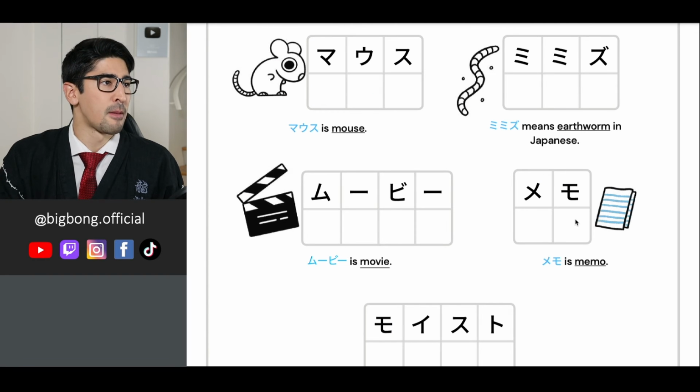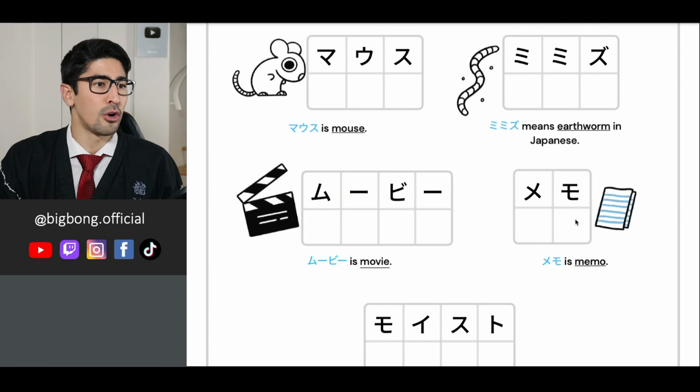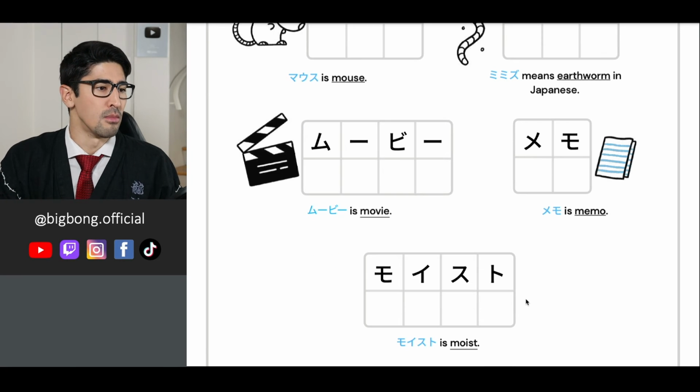Alright, so we have mausu. Mausu is a mouse. Then we have mimizu, which means earthworm. Movie. So make sure to stretch the vowels. Movie is a movie. Memo. Memo is a memo. Moisuto. Moisto is moist.